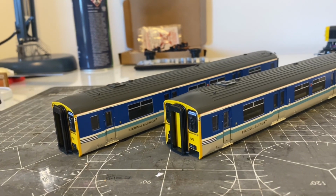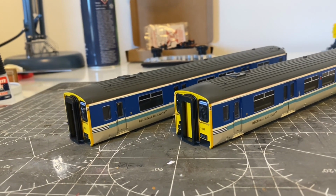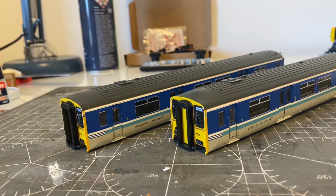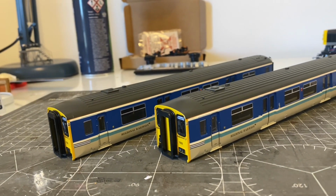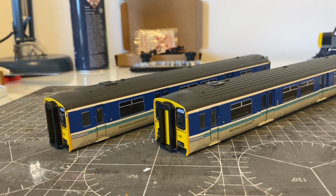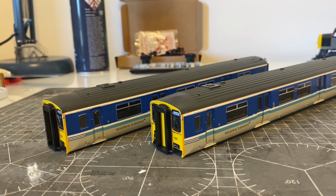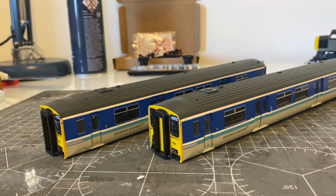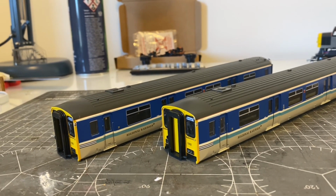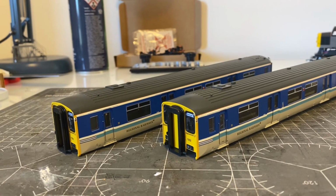With these units, I fitted a driver. I'm not sure if I'm going to bother fitting passengers, to be honest. Like I said, there's already only passengers in one side, so if you lit it up or put any more detail in, it becomes a little bit more obvious that the other one hasn't got it, if that makes sense. So for this one, I might just leave it as it is, get it all back together and running.